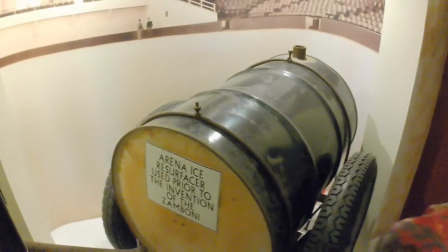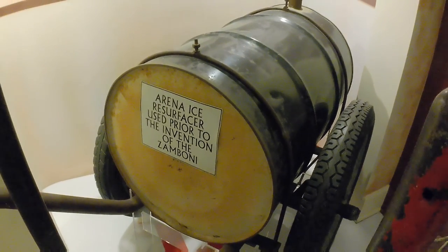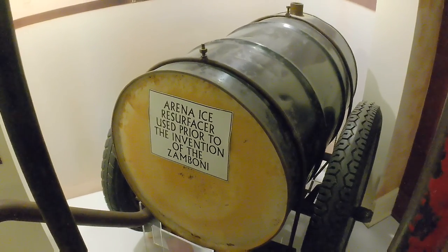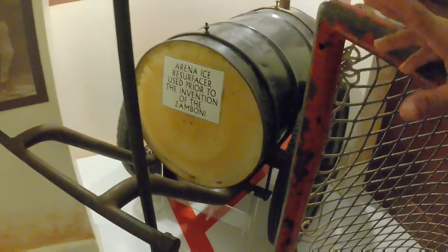Such a simple contraption here. And just a 55-gallon drum. Well, probably not a 55, maybe a 30-gallon. It could be a 55. Mounted on just a cart here. Wow.